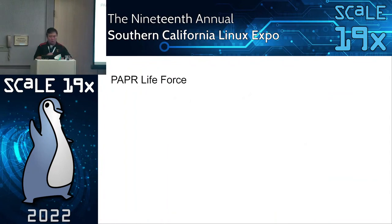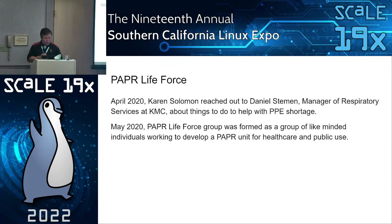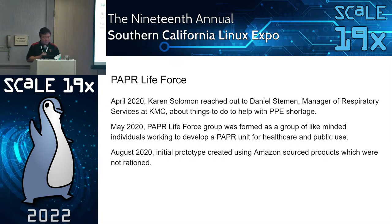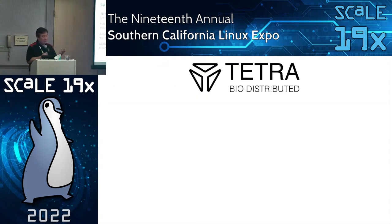Simultaneous to that, we were talking about what else we can do, and we started working on the PAPR. We started off with an organization known as PAPR Life Force. Like many things that started during the pandemic, it was well-intentioned, it grew very quickly, and then it flamed out. It dissolved in September, and that's when I took the PAPR and brought it to Tetra Bio Distributed, another organization I was working with on a different project, a vent splitter project.